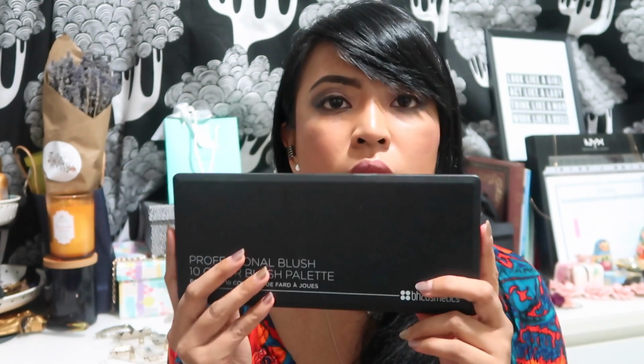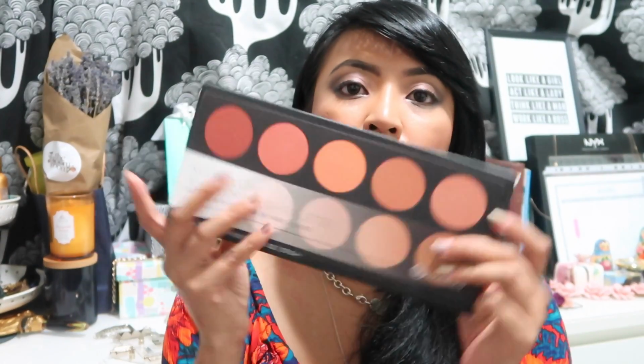I've never used BH Cosmetics before, but if you want to see a full swatch of the blush palettes, you can look it up on YouTube, but let me know if you actually want me to do a full swatch. Apparently the MAC counter says that I'm NC40 because I was getting a color match for my concealer. So this is the Glamorous palette. We've just swatched the Professional palette, and now onto the last palette, which is the Nude Blush palette.